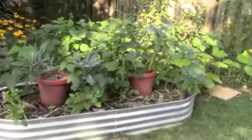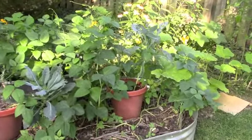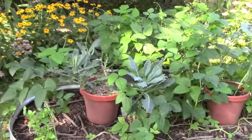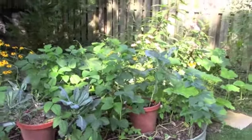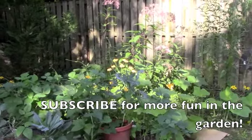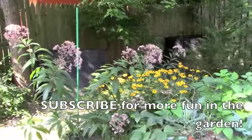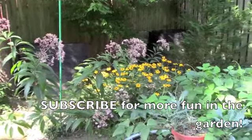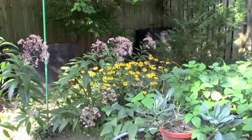pumpkins are not producing. I think that this just isn't enough sunlight for pumpkins. But it's okay, the kale will be filling in, and I've got some beans growing here. But it doesn't matter because the pollinators are happy and enjoying all of these native wildflowers back here. My friend Lori gave me all of these gorgeous Joe Pye weed and also the black-eyed Susans. So she gave me beautiful butterflies as well.